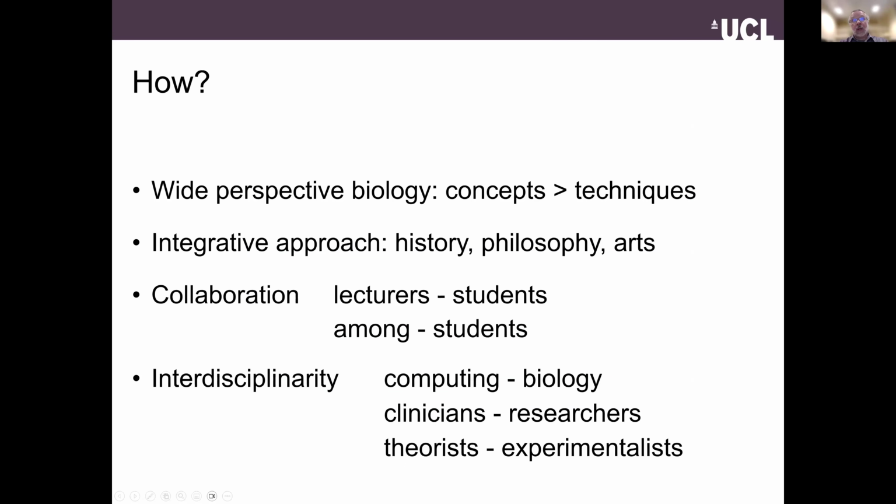Our program wants to offer you a wide perspective of biology. We are focused mostly on concepts more than techniques, and we try to have an integrative approach. We are going to discuss not only the science, but also how it interconnects with history, the history of science, and how we got to understand what we understand.